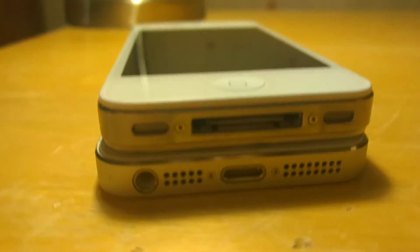But both of them have the buttons in the same place. The headphone jack got moved. So yeah, the headphone jack moved from the top to the bottom, and I got the Lightning port on the 5S. What else? Screen is now 4 inches, versus 3.5. Not much actually. So yeah, for the build, 5S.